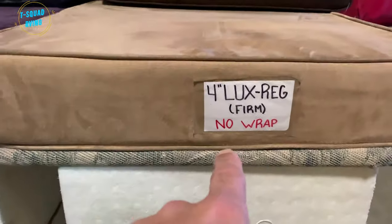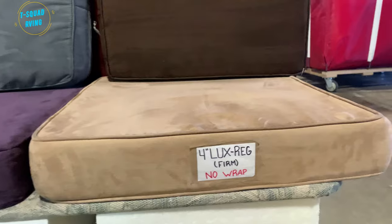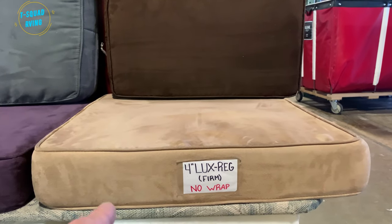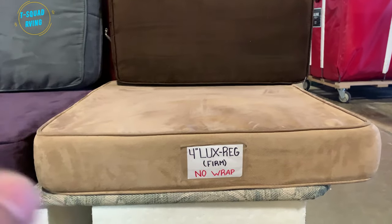Right here? Yeah, if it's a floor, and I'm thinking it is, but if you want it Dacron wrapped. What is Dacron wrap? What does that mean? So what she said was that we're going to go with the 4-inch Lux regular firm, and we are going to wrap the inside. This way it has an extra support on it.